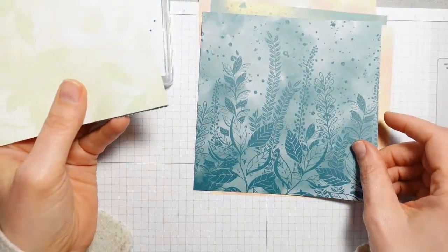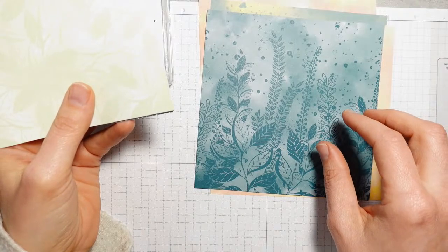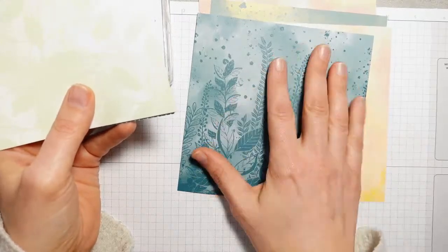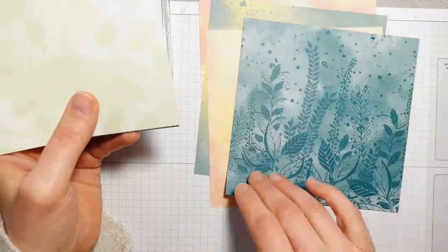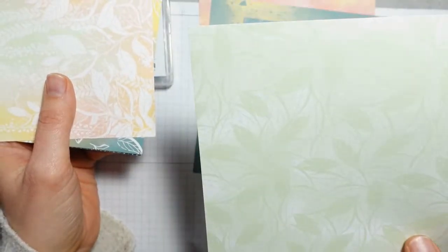They're almost a bit too pretty to use, I'm not going to lie. I don't really want to do anything with it. I like it as it is. I want to stroke it. It's pretty. And then the back side is that. This one's lovely. Again, really, really subtle. Soft Seafoam, gorgeous.